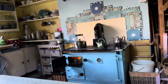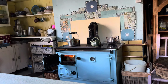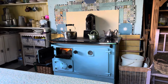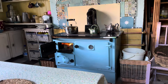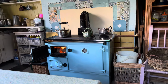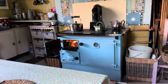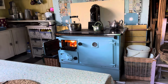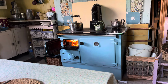So this is a Stanley 9, and it is completely reconditioned, so it's very much pre-loved. I'm not sure of the actual age of it, but the way that they recondition these stoves now, it is like a brand new stove. Now the old Stanleys have something like a quarter ton of cast iron in them. So obviously the older the better, because they're just, you know, made with better quality everything.